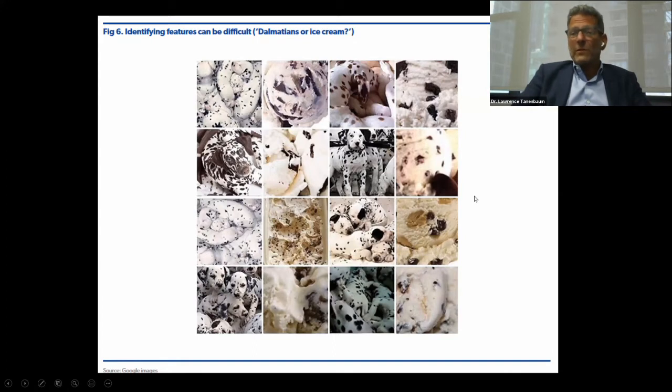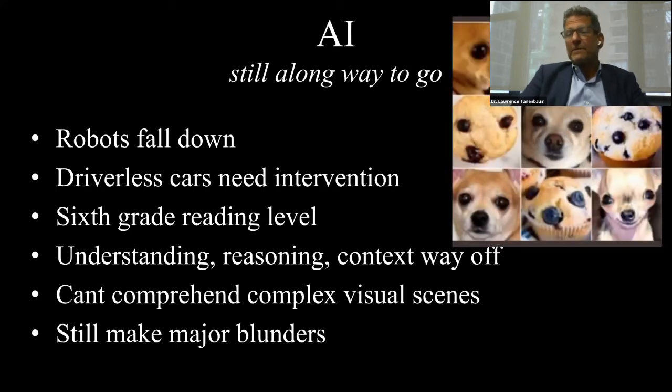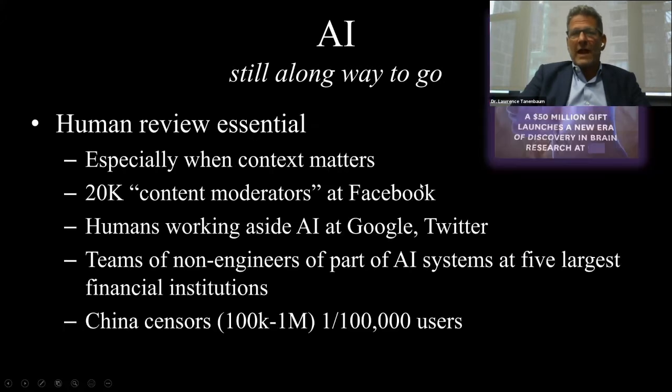And computer vision is doing really, really well. It's remarkable how well it can tell chocolate chip ice cream from a Dalmatian. On the other hand, there are still major blunders, occasionally calling a blueberry muffin a chihuahua. So again, still far from being the ultimate solution to every problem.